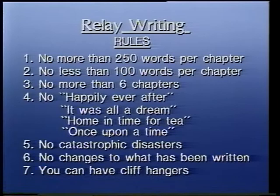How do you stop someone writing masses and masses and taking over the whole story? Well, we made some rules, and you have a maximum amount of words and a minimum, so you can't write more than 250 words. And what are the other rules? You're not allowed silly endings like happily ever after and it was all a dream and stuff. Interesting.